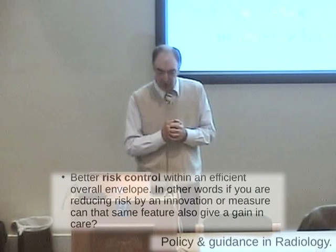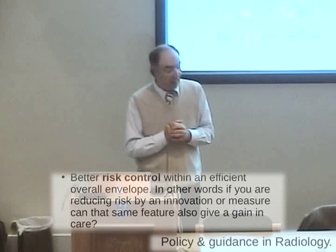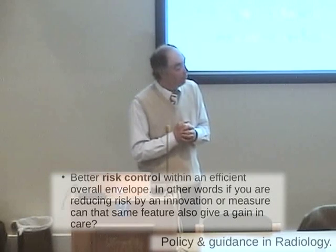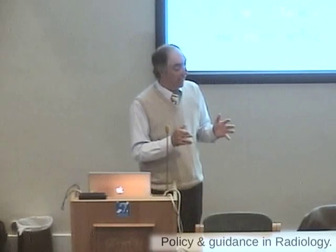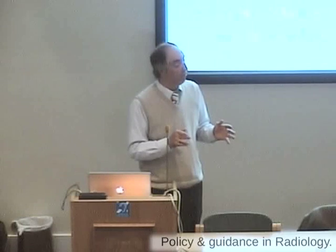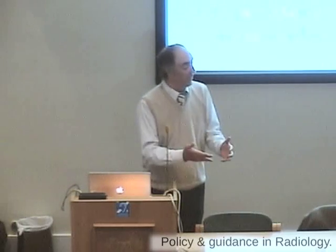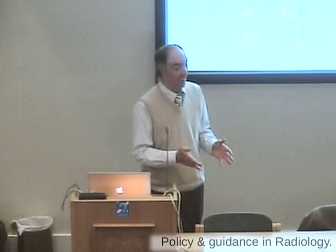In other words, if we're reducing risk by an innovational measure, can that same risk reduction measure give us an improvement in the quality of care? So if a facility enables a safer environment for interventional radiology, can you promote interventional radiology, generate more of it at higher quality through having that better facility?